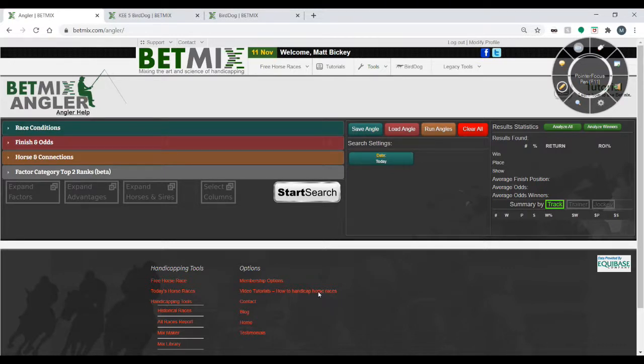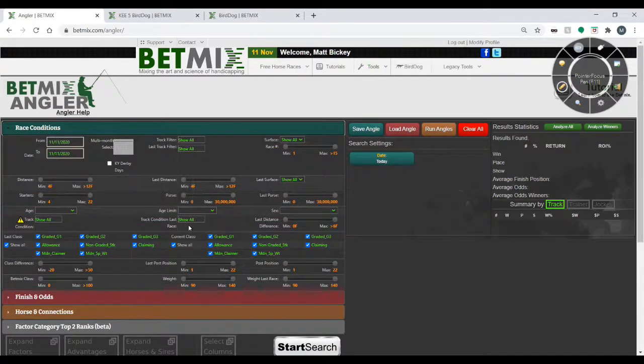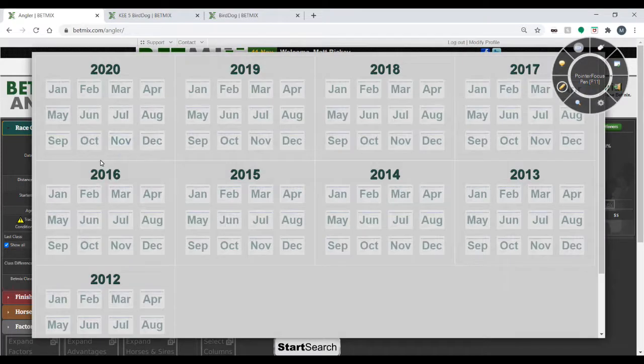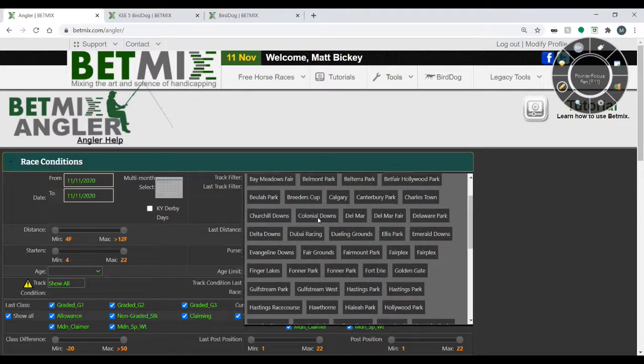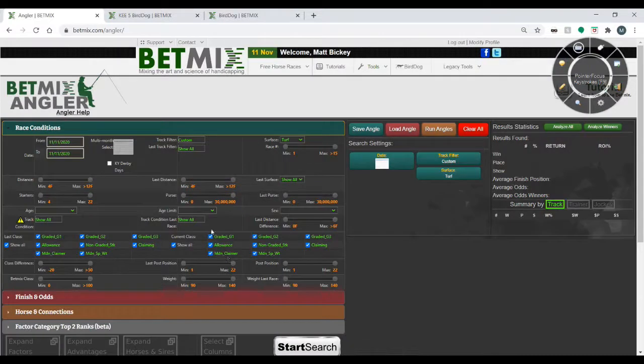So when we got the data midweek last week, the first thing I did was go and build an angle. So we chose the surface of turf, and we got all of October, November, going all the way back. Then we select only tracks that have hosted a Breeders' Cup since 2015. We set every purse to 1 million or over because that's every Breeders' Cup race.